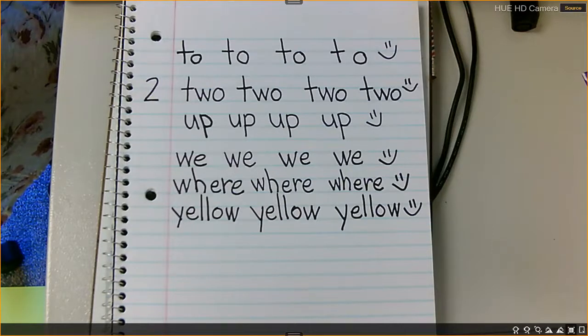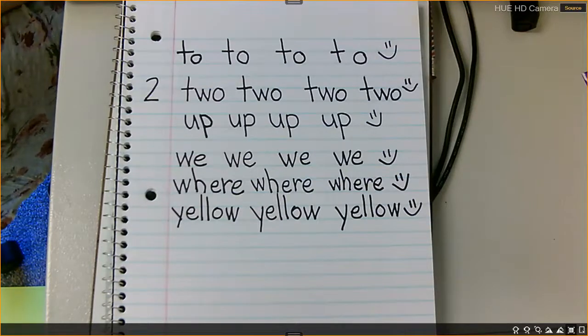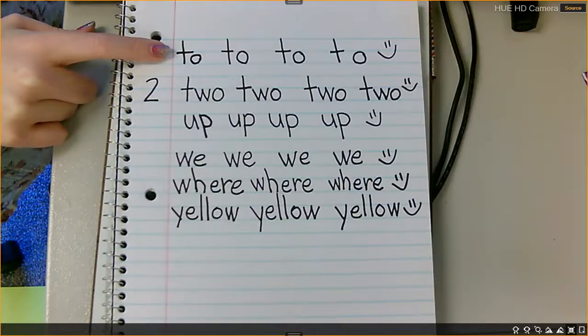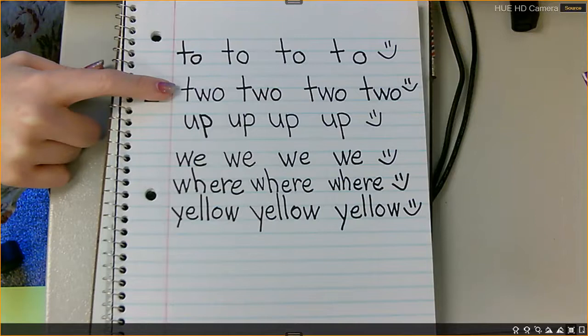Now let's review the words to make sure that you know them. What is this word? Two. This two is like I go to the store. What is this word? Two. Like the number two.